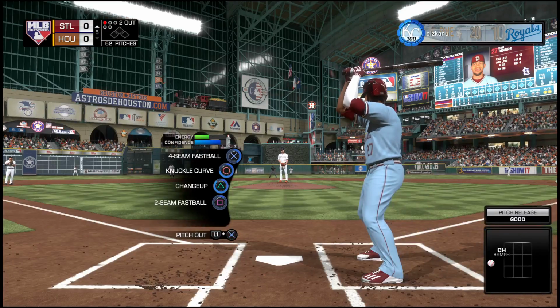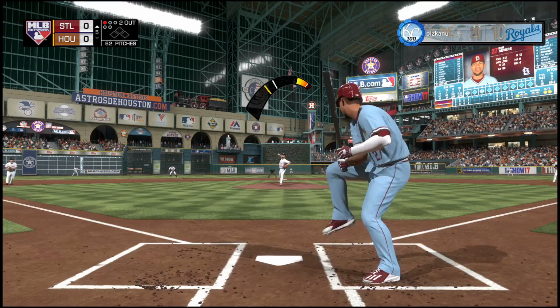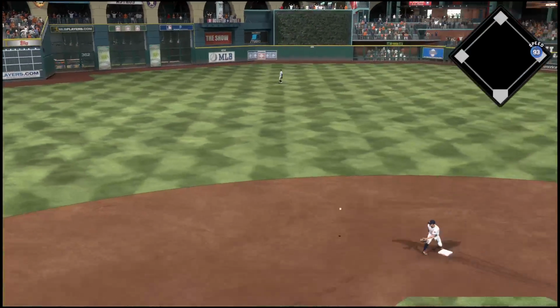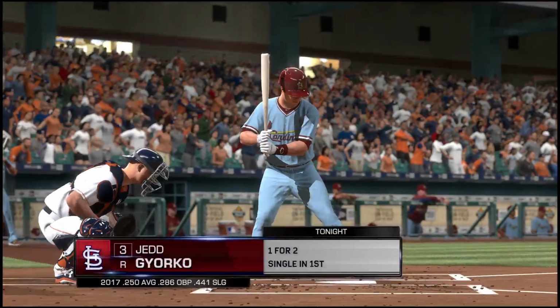With 2 outs, they're not playing him to bunt here, and he didn't show it there, but I wouldn't be surprised if he wasn't at least thinking about it. He handles the bat pretty well, and he can definitely run. Smoked on the ground left side. And there's his first base hit in this one. So with that, the top of the 5th is still alive.